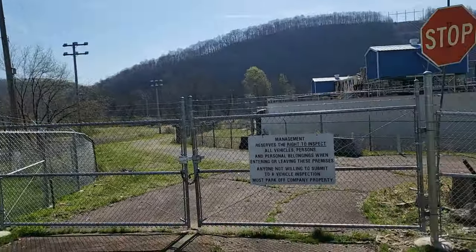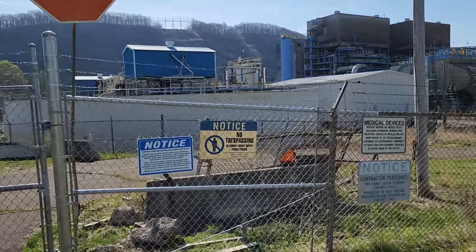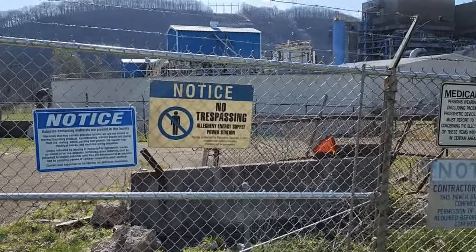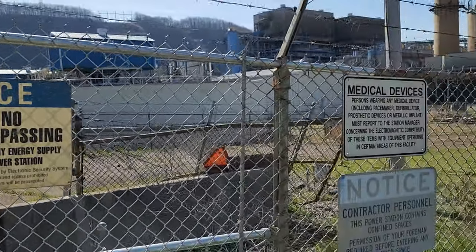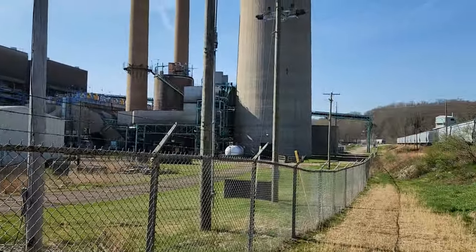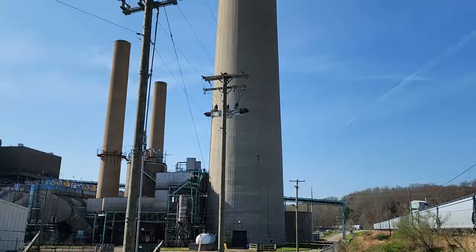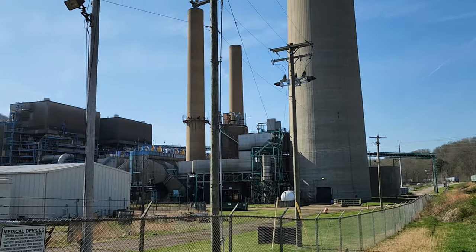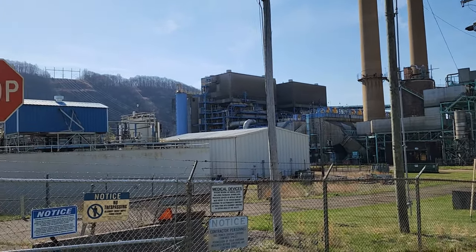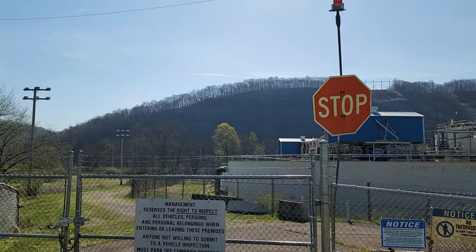At the power station. Gates are closed. No trespassing. Allegheny Energy supply power. But again, anything no trespassing, I do not enter. I see a gate down there, but it's closed. But here's the power plant. Look at the size of that stack. Allegheny power plant.